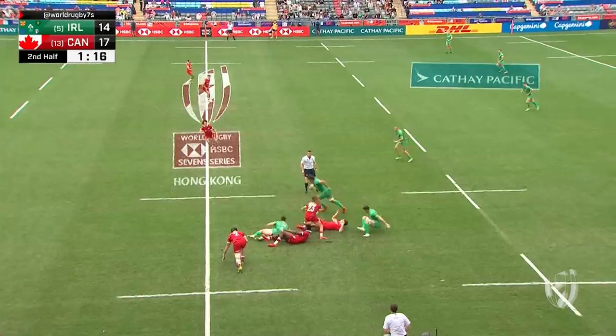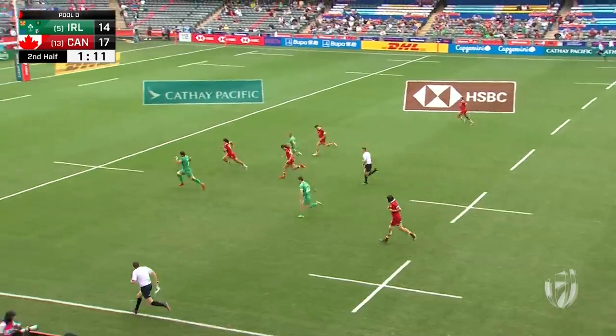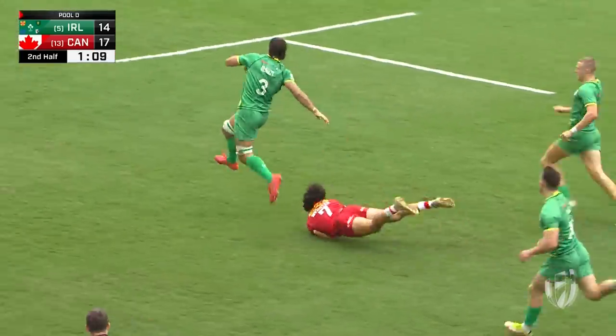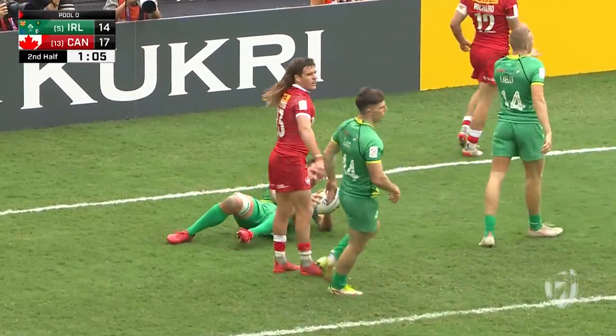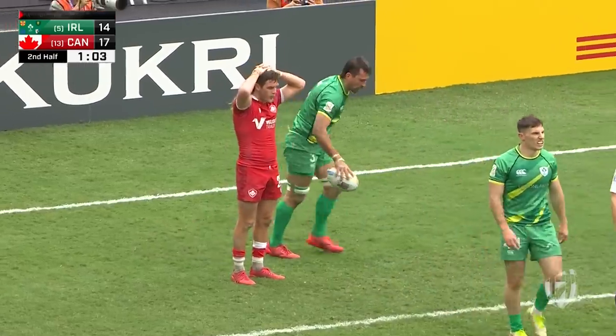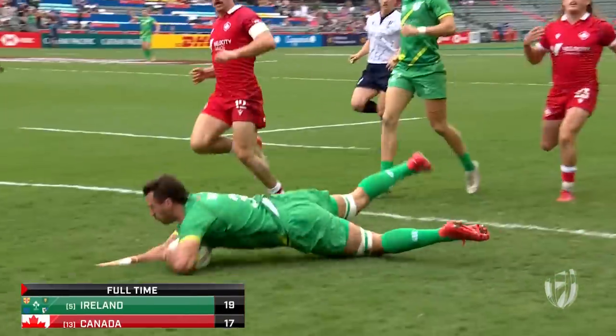Onwuaru, who's been really good for Canada, but McNulty sees the space in behind. Harry McNulty, he might do it all himself here. Look at the big man go. Webster getting back, but big Harry steps through the tackle. 19-7, Ireland over Canada at full time.